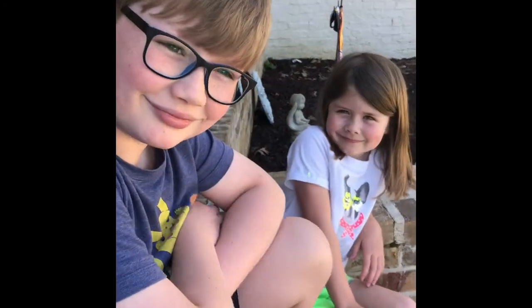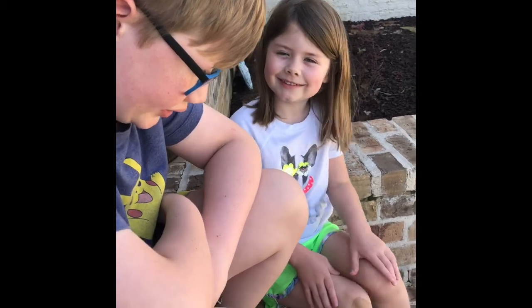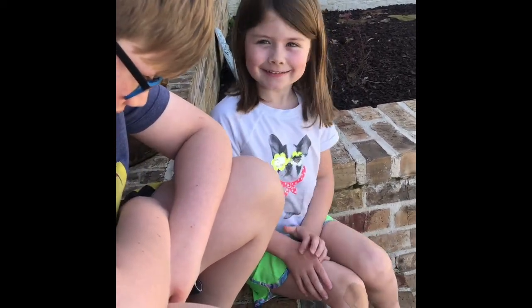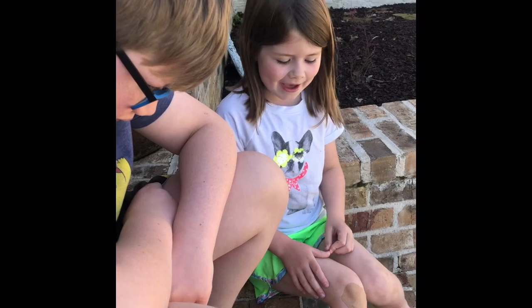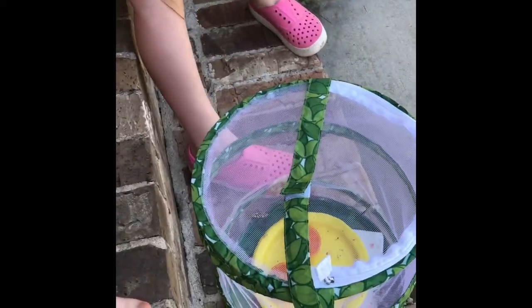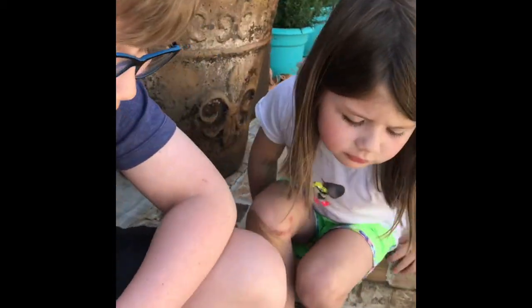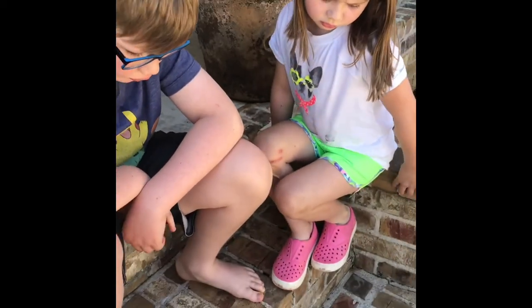Declan and Lorelai, what is today? It's the day to finally release the butterflies. Lorelai, has it been super awesome watching them go through their whole life cycle? Yeah. What was your favorite part of the life cycle? When they hatch. Is it called hatching, or what's the big word? It started with an E.